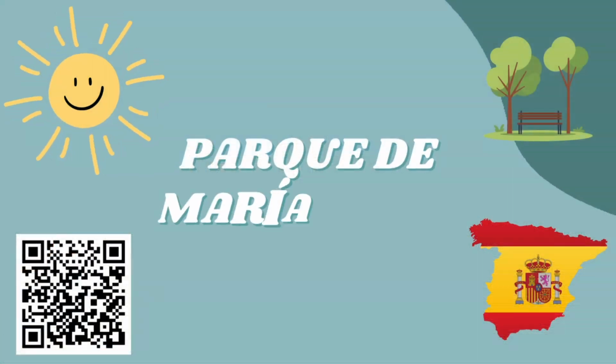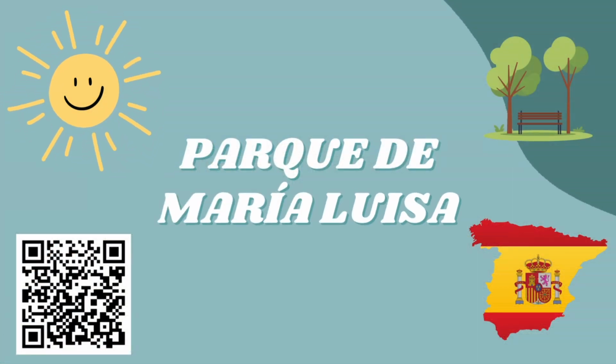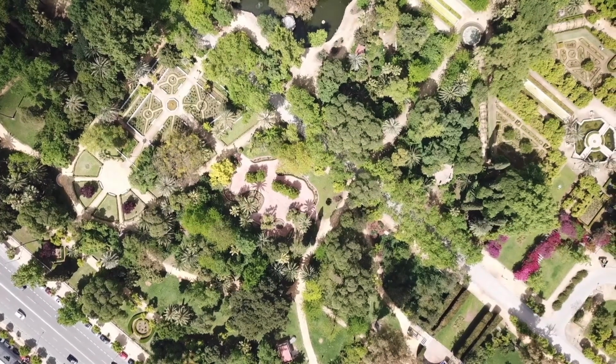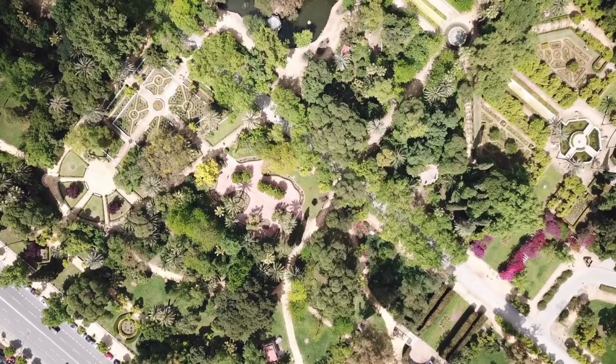Once you're ready to relax, Parque de María Luisa is right there. It is a beautiful green space, perfect for photo opportunities or reading a relaxing Star Wars novel.